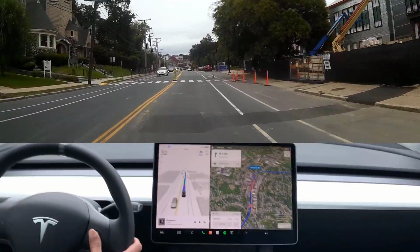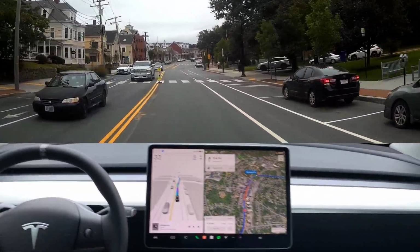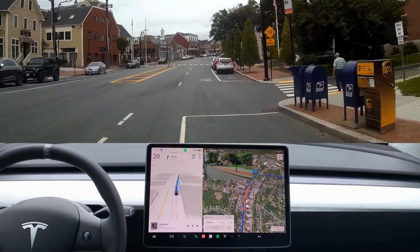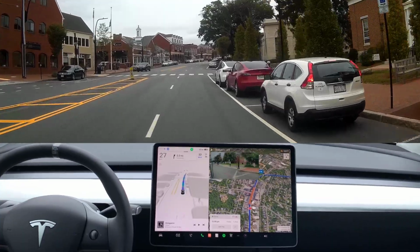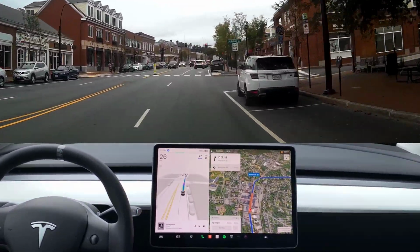Now here's another interesting thing. I don't know if this is right or wrong, but we are supposed to go on the right hand side, but it starts to change lane a little too early. Like this is not a lane, but it gets in here, tries to go back again, and then realizes that, oh, this is the lane and kind of stays here.